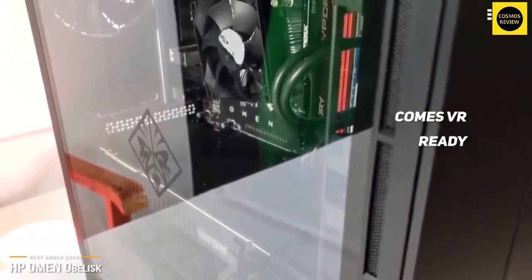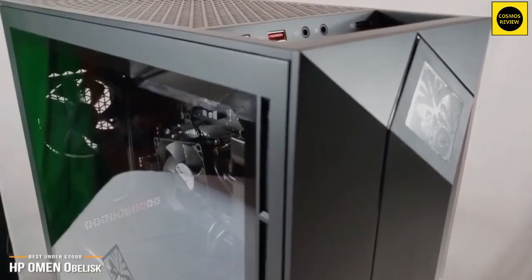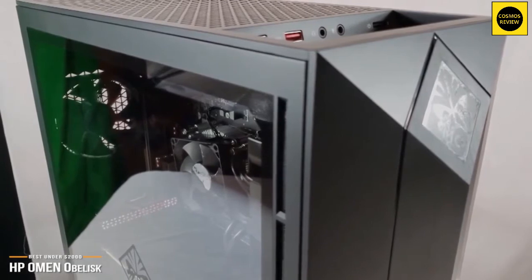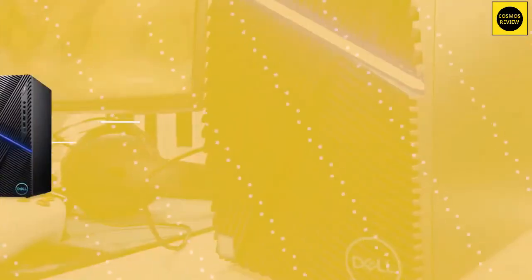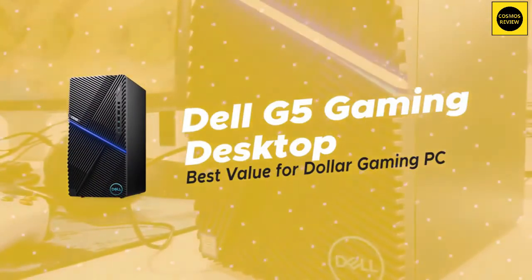If you can afford it, the HP OMEN Obelisk is one of the best gaming PCs on the market in its class. Besides being easy to upgrade, the OMEN Obelisk also delivers exceptional seamless lag-free performance, is future-proof, and also power efficient. Now we'll take a look at the Dell G5 Gaming Desktop, our choice for best value for dollar gaming PC.